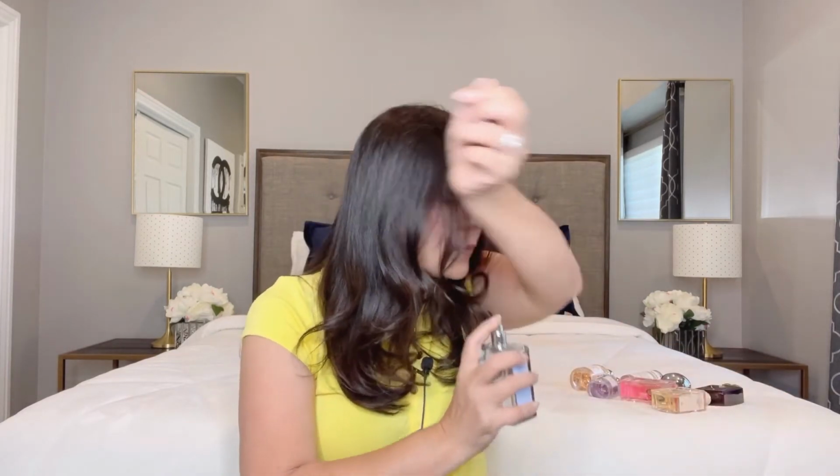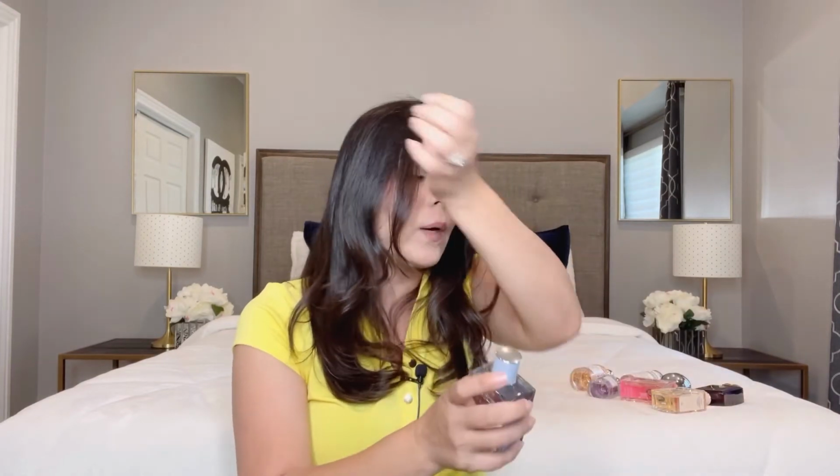And another one from the same line of Prada, this is going to be Infusion d'Amande, and this is going to be Almond. Oh, this is probably my favorite almond fragrance. This fragrance, let me see where I can spray, but I don't have perfume. This one, this fragrance, oh my gosh.